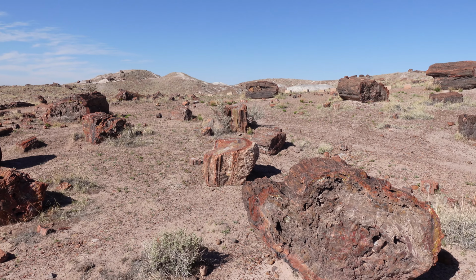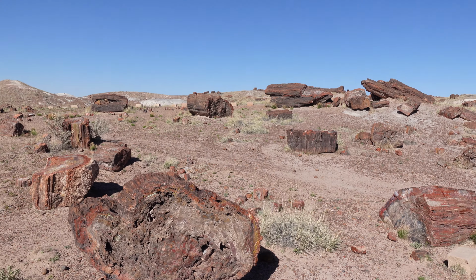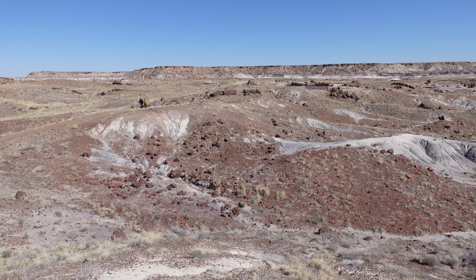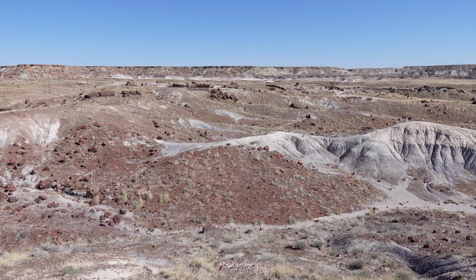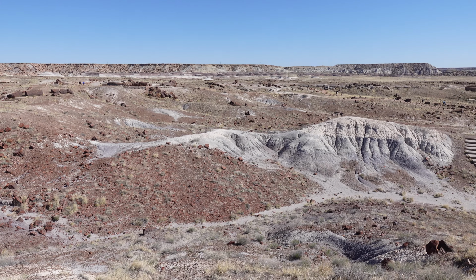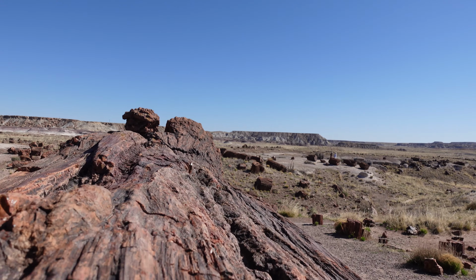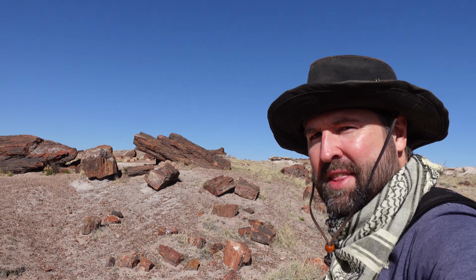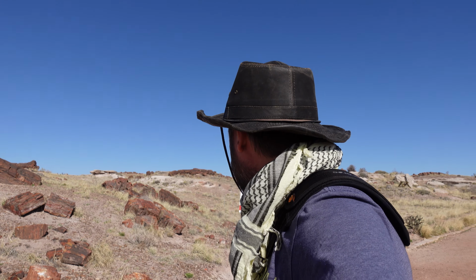Okay, so right behind the museum is something known as the Giant Logs Trail, one of my favorite areas in here. So let's start to unpack what this all means. It's such a barren, lonely landscape in my opinion. Evidence that life was teeming at some point in history. After all, where did all these logs come from? Why are they here now in this barren desert? You don't see trees out here, do you?